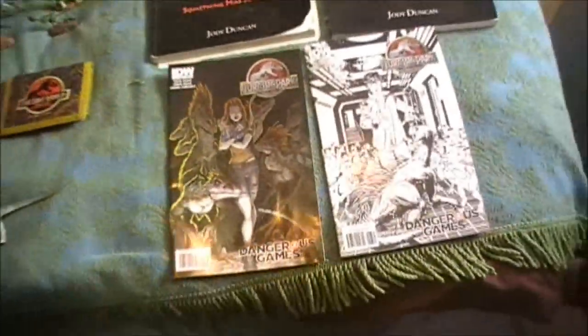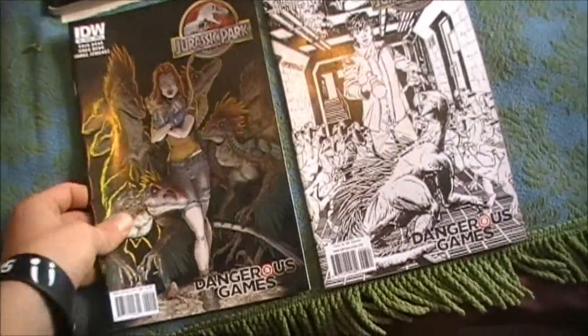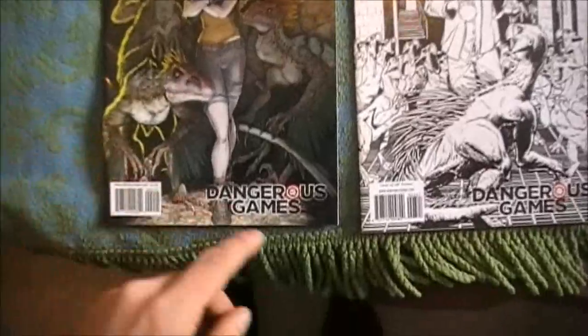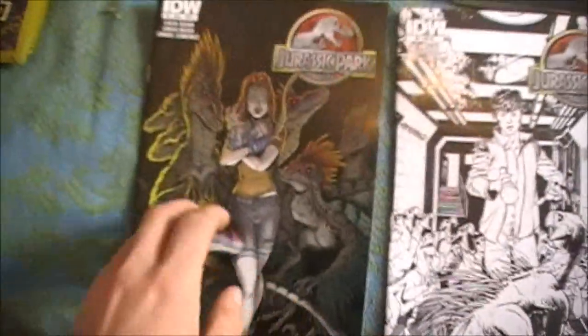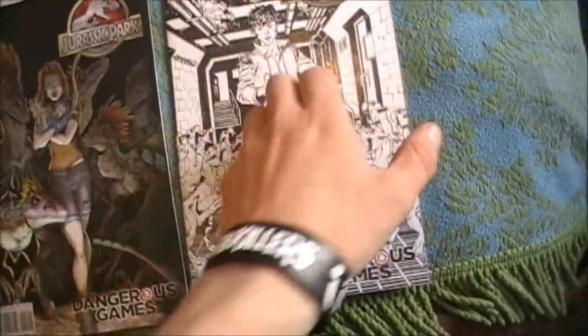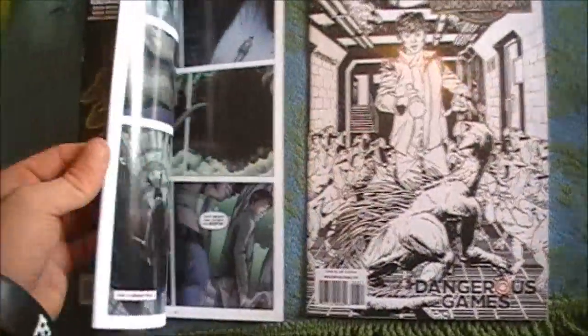My friend Will, for my birthday last year, got me these two comics. These were printed in 2011. They're from this series called Dangerous Games, and I've got issue 2 and 3. They're really cool. I like that they're keeping the old Jurassic Park franchise alive today.